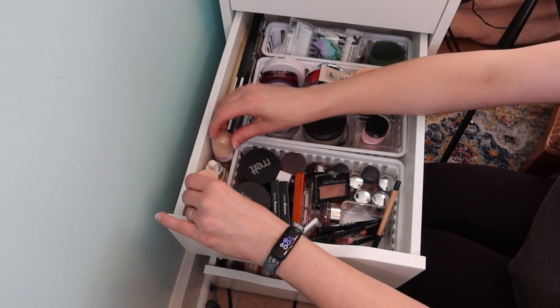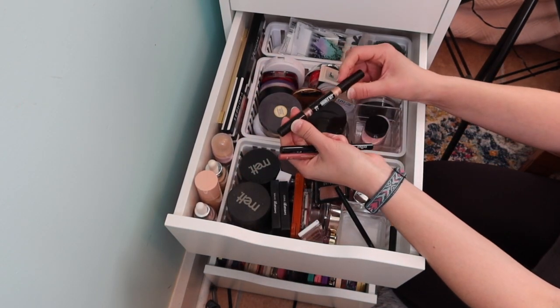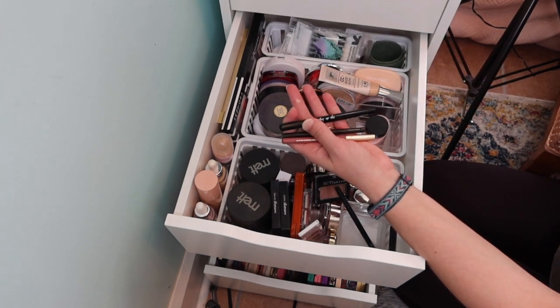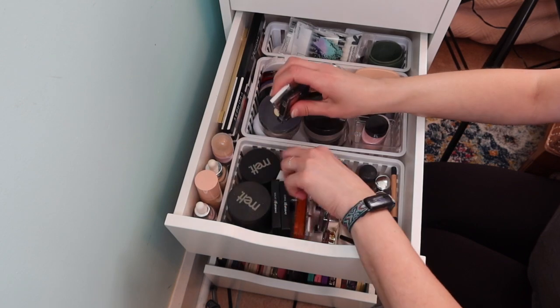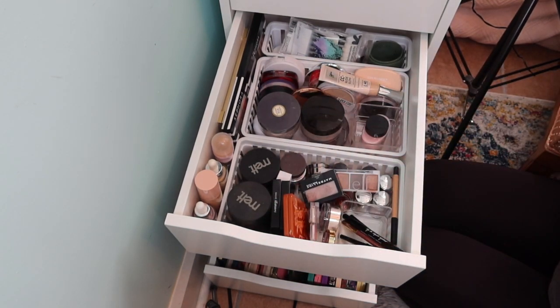I only have a few primers, so those are good. Let's go ahead and get rid of this Double Act double-ended pencil. I don't use it. Keep these liners. I'm okay with these singles. I don't feel a need to get rid of those.